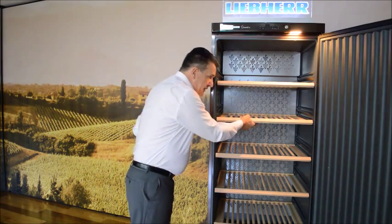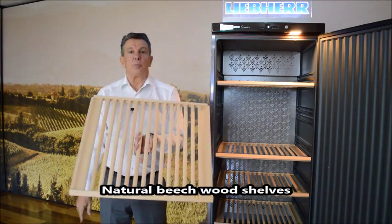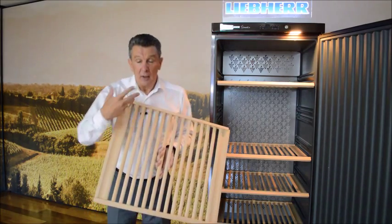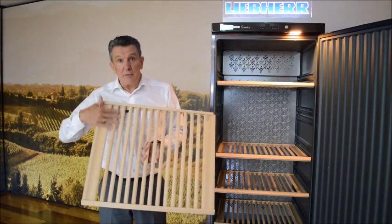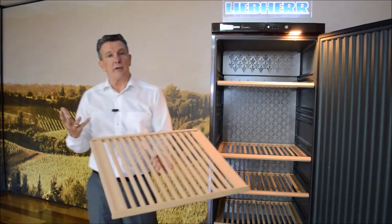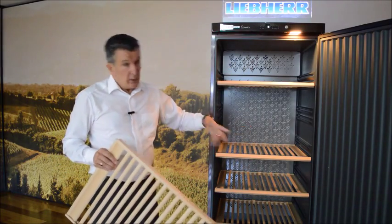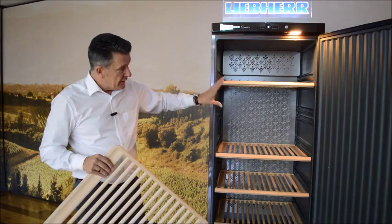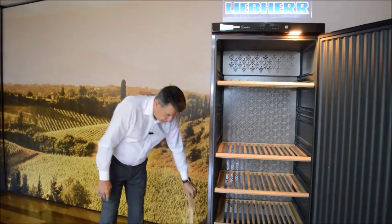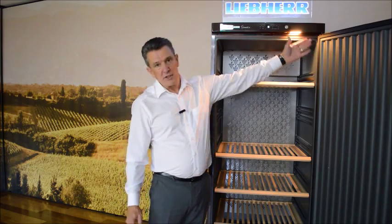The shelving, you'll notice the shelving itself is actually natural beech timber. Now untreated, so there's no stains or varnishes that are actually going to put foreign odours into the unit, and obviously being a timber shelf, the bottles will stack and cradle perfectly so that they can rest obviously for longevity, and we can actually add shelves to it, although more often than not it's not necessary, so we can have again that full 312 bottle capacity. So shelving extremely important.